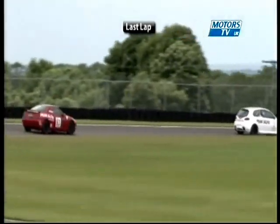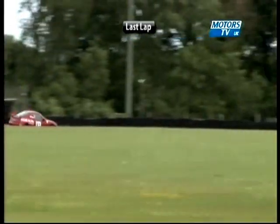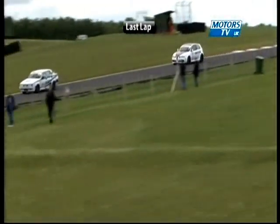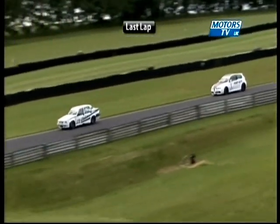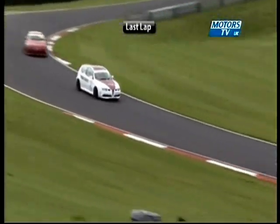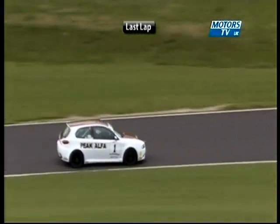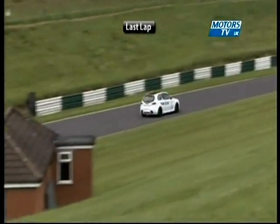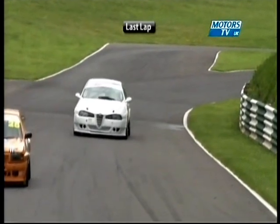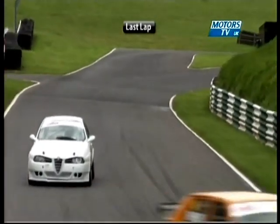He's got the outright fastest lap of the race. That was on the last lap, 1:44.511. Averaging nearly 80 miles an hour around Cadwell Park. That's a terrific speed, and he's up into third. Will he get into second place? It looks like Chris Oxborough might be carrying enough speed and certainly has enough of a lead over him at the moment to take it. Now problems there for Barry McMahon, who's not going to be classified.